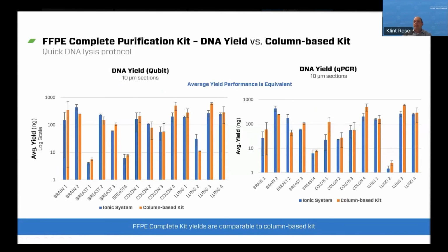For the DNA case, we actually have two versions of this protocol. We have what we call our quick DNA protocol. That is ready at the same time that the RNA is, so just about an hour. In that hour, if you pull that off, go ahead and run your DNA. What you find is that the DNA yield, total yield from Qubit, or the amplifiable yield is comparable to what you can get from the column-based kit.